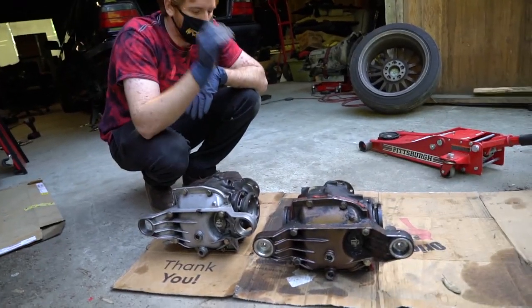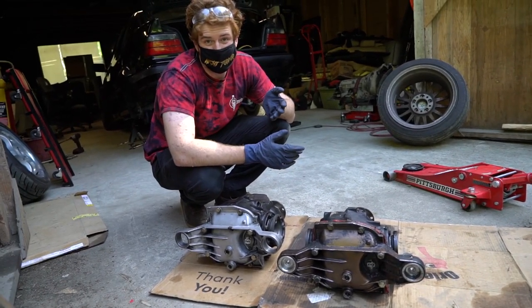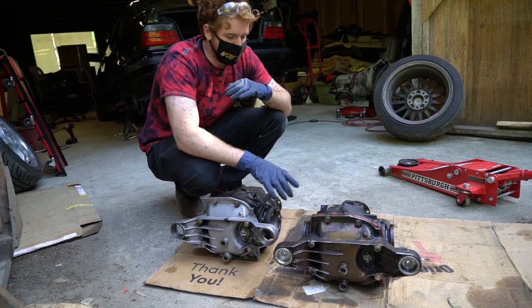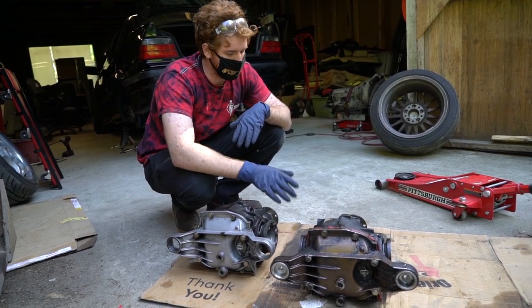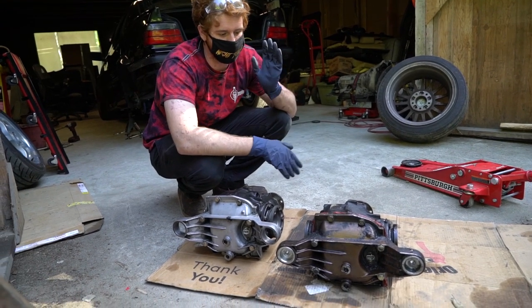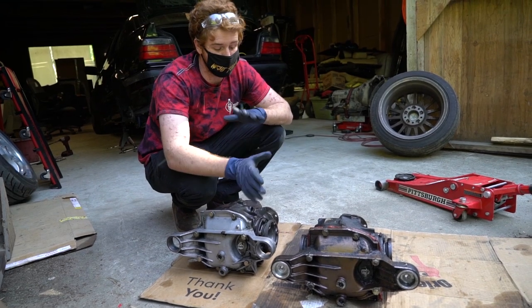All right, guys. So with this diff, it could be good. This isn't something you necessarily need to do right away. This is something that you should do if you're planning on keeping the car, if you have the parts. This diff could have been completely good, but there are a lot of things that I want to go over and show you what we're going to do differently.